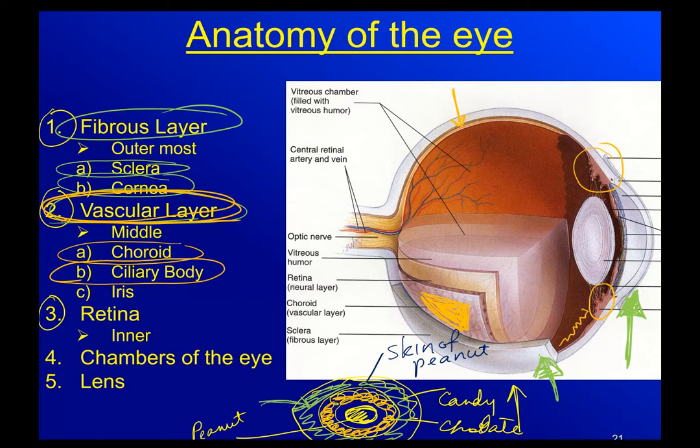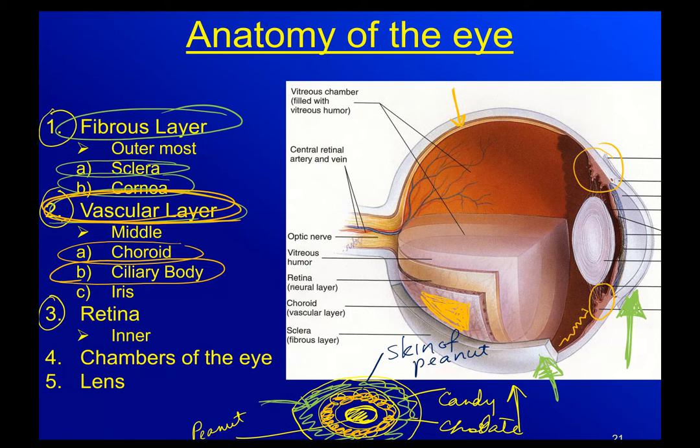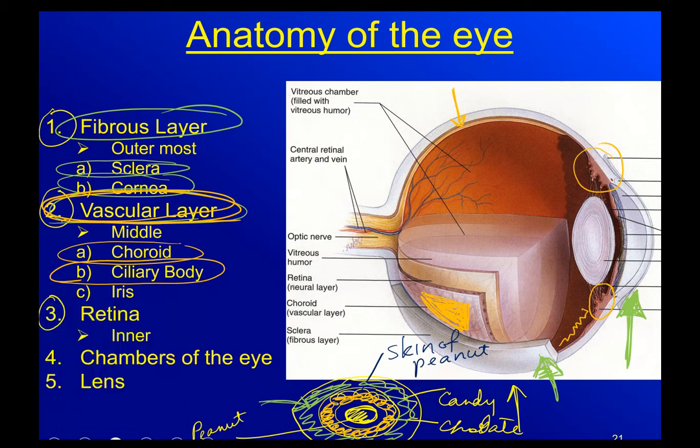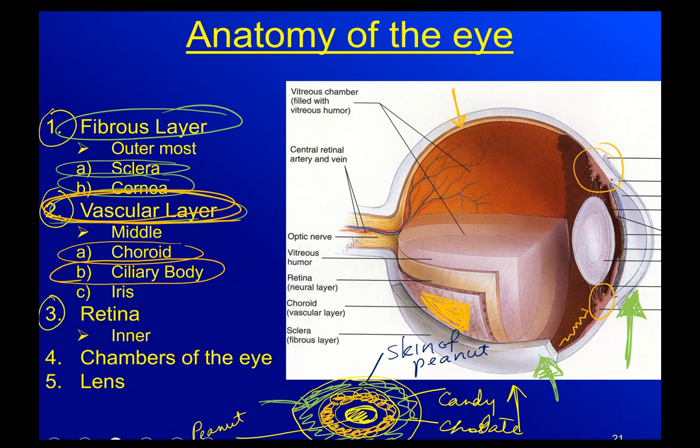Then, as we come even further forward, hang on, give me 1 second. Let me see if the laser pointer will work if I do this. Or not. You'll notice the iris. This eye is actually blue. So I can't zoom in if I've got that. Good to know.